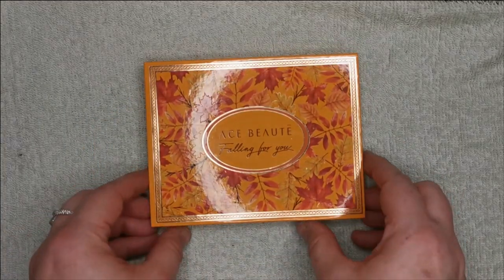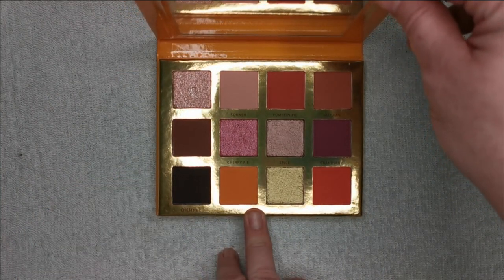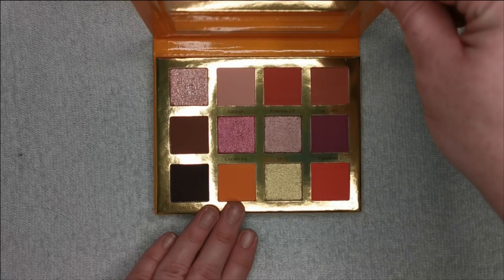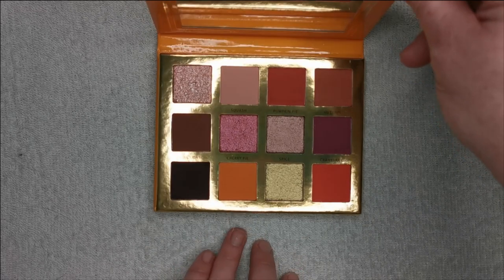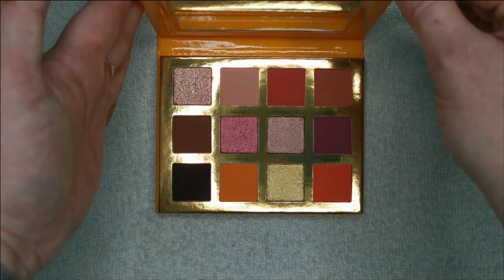Okay, and next up is a palette from Ace Beauté. This is Falling For You, and I haven't tried this on my eyes. I believe this is the newer formula. I have no issues with the original formula. However, I don't know, I wanted to give this a go, and I do love the colours in here. You've got this real beautiful orange, which is showing up a bit deeper under the light. It's more of a brighter orange. Then you've got this red, purple. I love the look of it, and I can't wait to try it. So yes, going nowhere.